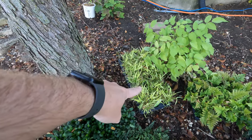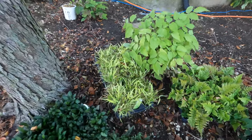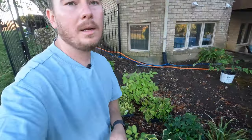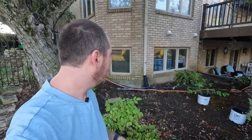Now, I have some Hakonechloa here. This is called All Gold. It is one of my favorites. I can't regularly find Hakonechloa in the garden center. I know locally Grandma's Gardens carries it, and I don't know why it's really hard to find, because I love it and it is perfect for a shade garden.